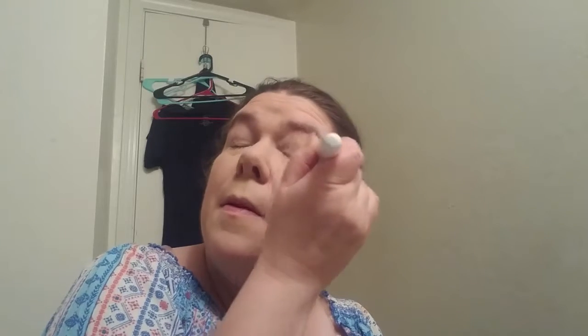Okay, got our eyes all primed. Yeah, gonna take some of the excess that was on this brush when we did our face. Gonna pat that in. Smooth out that wrinkle. Down, wrinkle, down, wrinkle. And there we go.